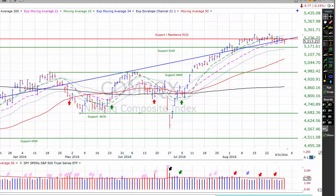Okay, yesterday the NASDAQ was down 9.77 points or 0.19%. We closed at 5213. Note we undercut this level of support at this trend line. This trend line goes all the way back to the beginning of the bull market in March of 2009 and has acted as both support and resistance over the past year or so. If this market's going to continue higher, I think it's critically important that we recapture this trend line.